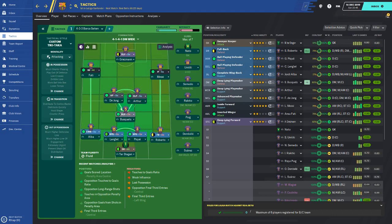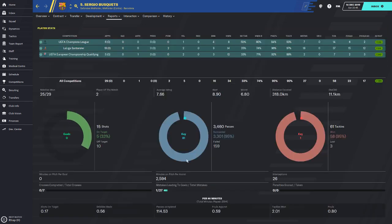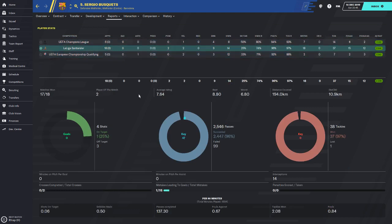These three are really going to make up a lot of your play in terms of your build up. Busquets, especially, has been excellent. Again, 97% tackling accuracy, 96% passing accuracy. He's just been absolutely tremendous. If we look at just the league alone, 2,546 passes attempted, and then 2,447 succeeded. Failing 99 passes out of 2,000 is unbelievable for a player in that position, especially now with the high presses that you see. So that is really terrific.